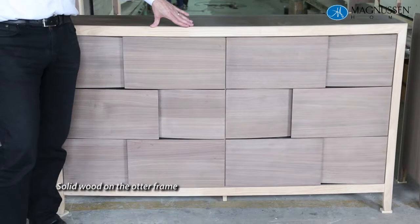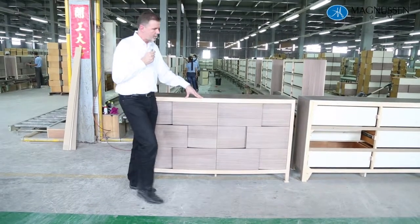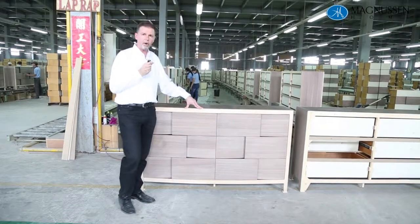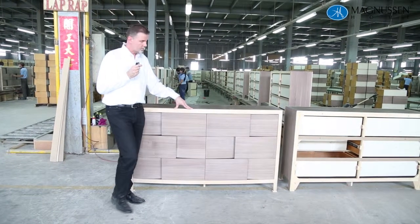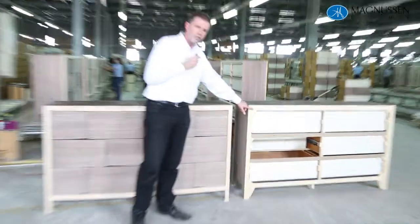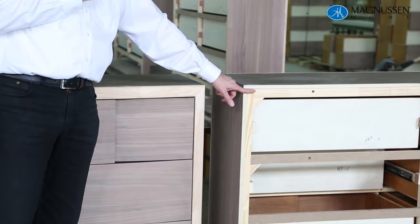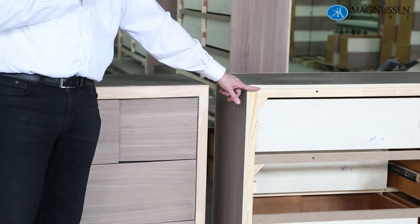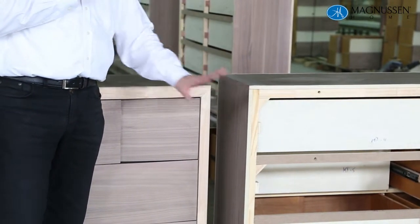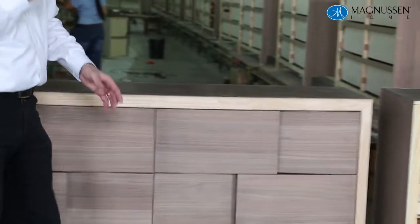Because it's visible, and in the front of the case, it will take the most wear and tear on a daily basis. On the back panel, though, the back panel covers this pine frame. We use a solid wood frame, but like I say, the back panel covers it. It's not as susceptible to being damaged because it's covered by a panel.